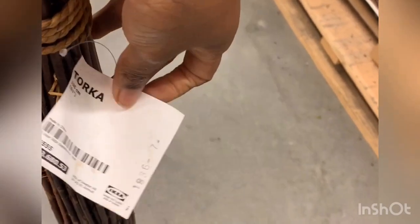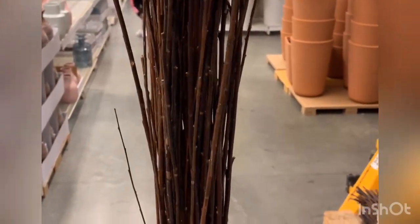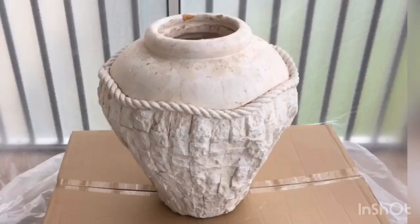I don't remember what it's called, but I'll show you the tag. Anyways, this right here is a great replacement for what I was originally wanting, which was a plant in the corner with a vase that I already have. But I decided I'm not going to go with the plant. I'm going to go with this vase, which is what I already have, and I'm going to repaint it, and I'm going to add those sticks in there.